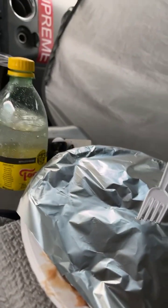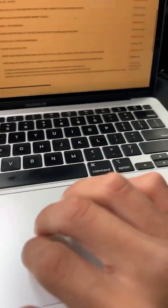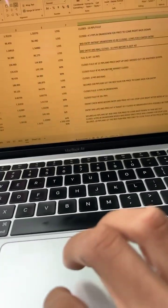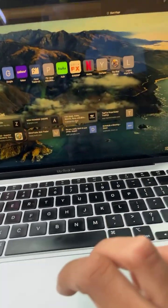Yo, hello ladies and gentlemen. This is a quick little lunch talk on my work. I'm about to have a meal, but we gotta go over the charts. Yesterday I took another trade after the USD CAD buys, the 40 pip buys. I took shorts on GU, and I didn't forget.